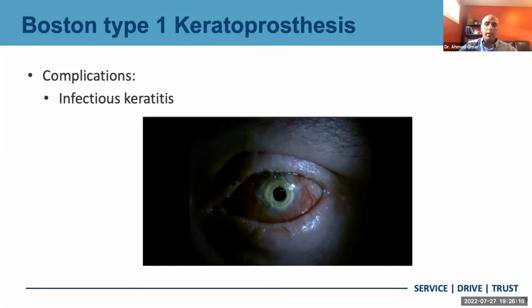The risk factors, again, the more complex the case, like patients with Stevens-Johnson syndrome, pemphigoid, or chemical injury, have higher chances of developing infectious keratitis. And the management is similar to infectious keratitis otherwise, like cultures, of course, and the patient should be started on fortified antibiotics and antifungals without waiting for culture results.